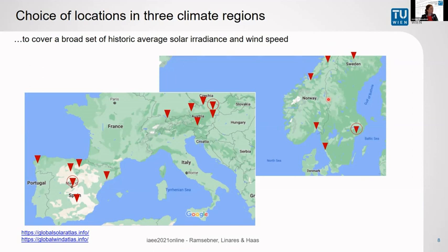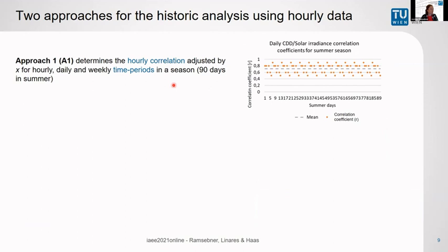Finally, the last thing that's important for our approach, we used two different approaches for the historic hourly analysis. The first one just uses the hourly data and applies it to different time periods. So we calculate, for example, for the summer season, if we compare solar irradiance and cooling degree hours, we use the hourly data, calculate the correlation on daily and weekly time periods and for the whole season. So the dots are the correlation coefficients for each day in summer season, and the result would be the gray line as an average for the summer season.